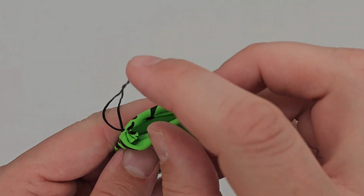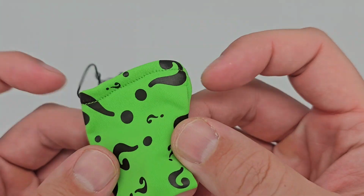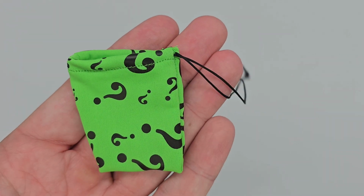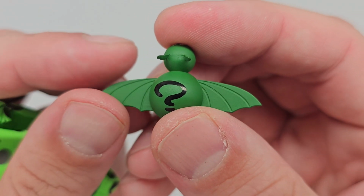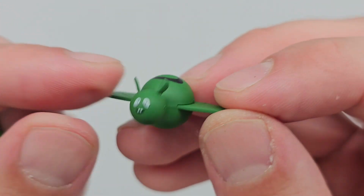Now, the bag or the satchel that comes with this as well, made of very similar material to a spandex outfit. It feels really nice in hand. I love the color of it with the question marks, really cool. But you can also take all of those stickies and put them into the bag itself. And let's be honest, these little stickies are pretty awesome as well. I love the little faces on it.